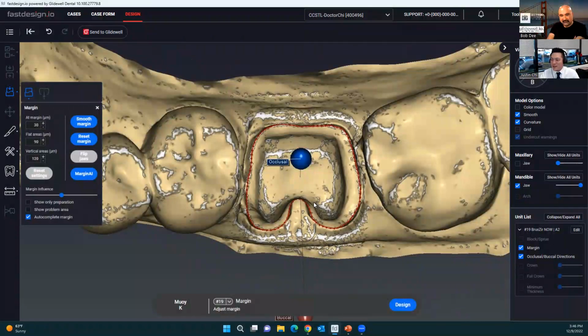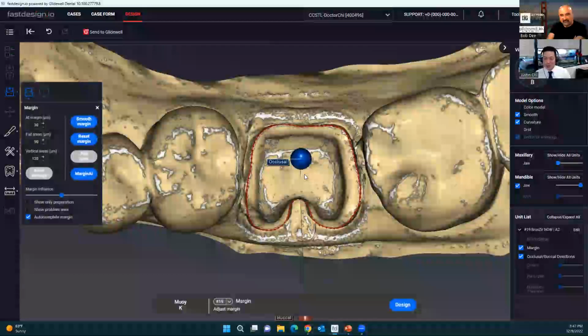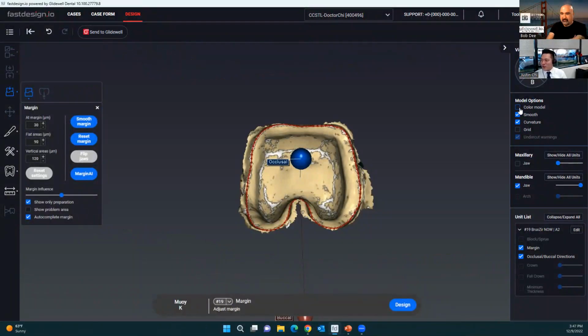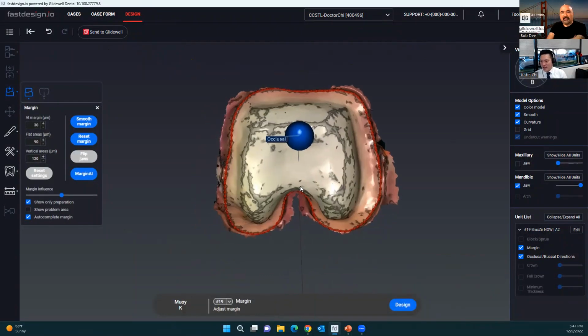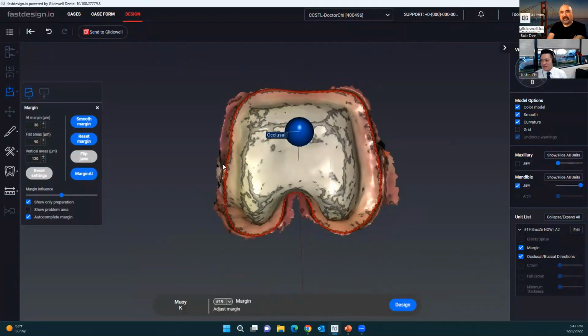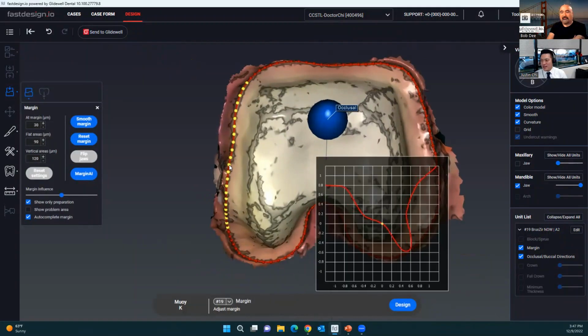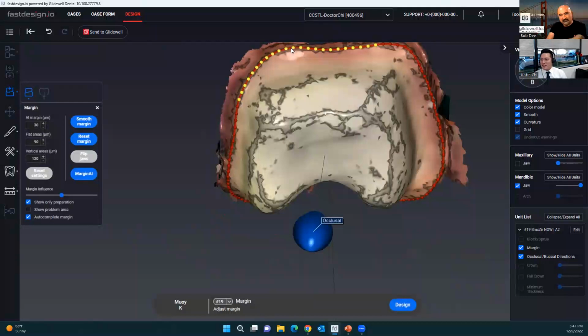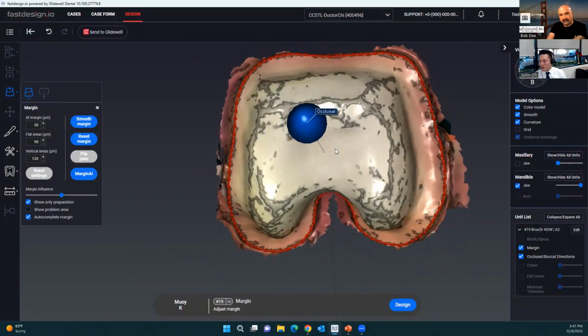Absolutely. There's a lot of different tools, as was mentioned. So you fire all of them on, show only prep, you turn on the curvature. Exactly, because each one shows you, if I'm having an issue with one area of my margin, I'll check them in every little color and I'll definitely get it perfected in one of them. Most definitely. And you do, of course, get more efficient as you do more and more cases.